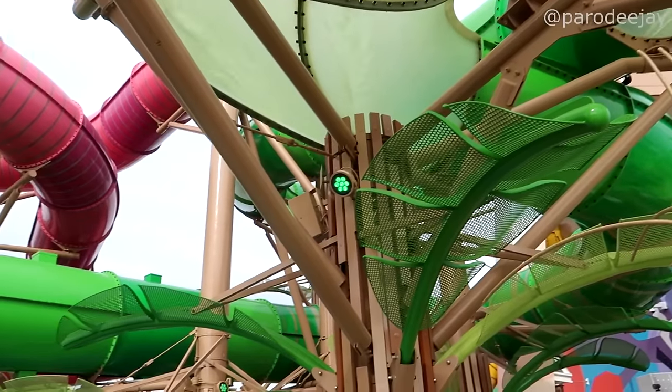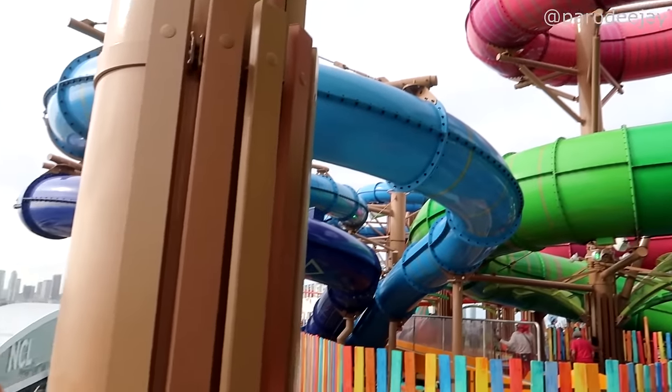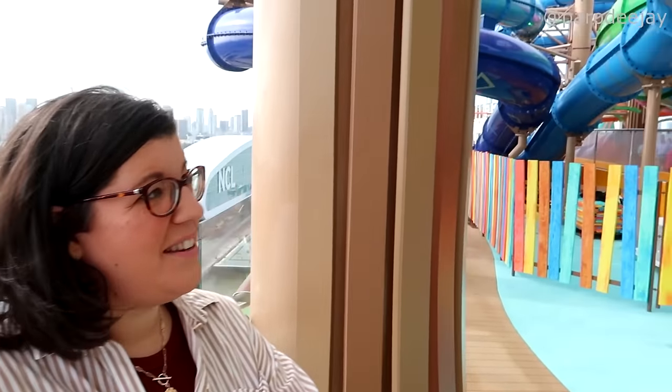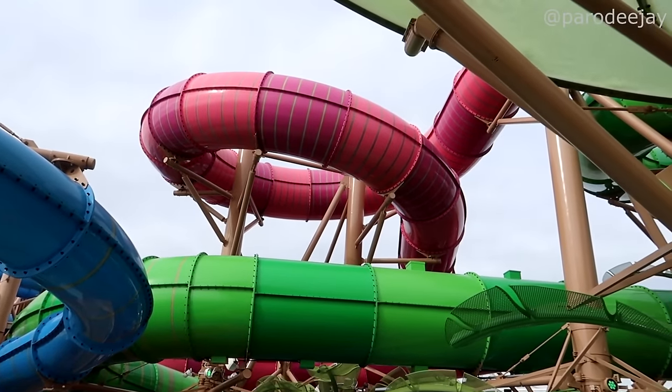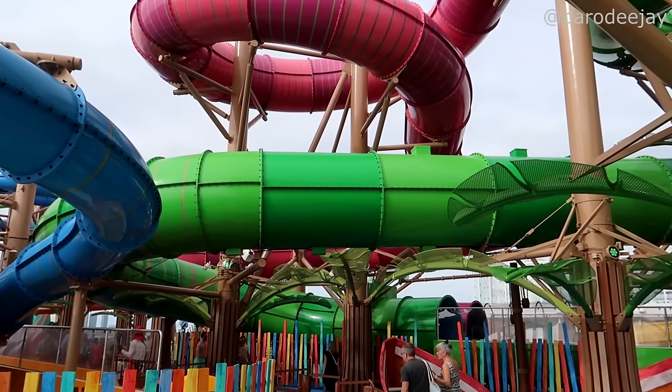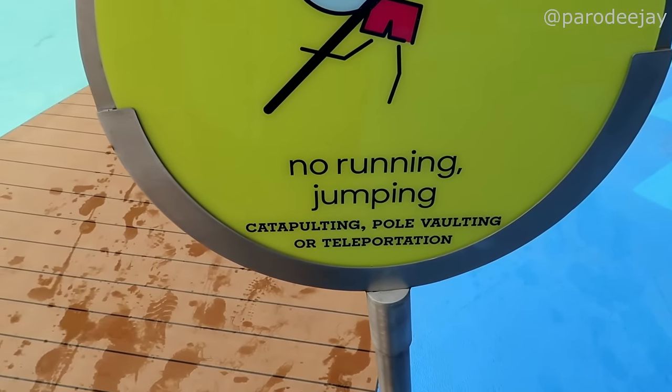So here on the starboard side is the twisting array of water slidey goodness. I don't know much about them. They've got some mat slides and different kinds. Mat slides, like head first, lay down. They have some raft slides. It's sort of like a recreation of what's on Coco Key for the water park. But it's included on the ship, which is really awesome. Please no teleportation, okay? No teleportation on the pool deck.